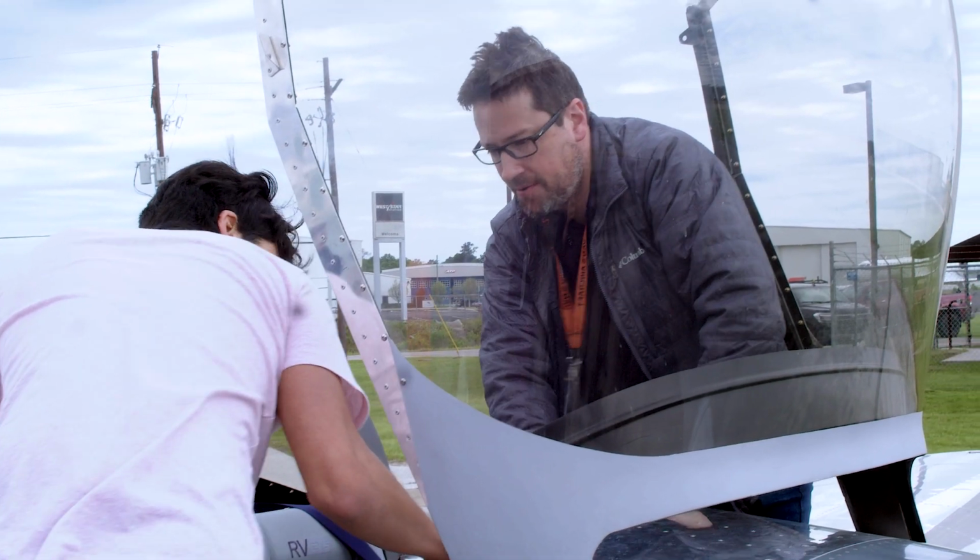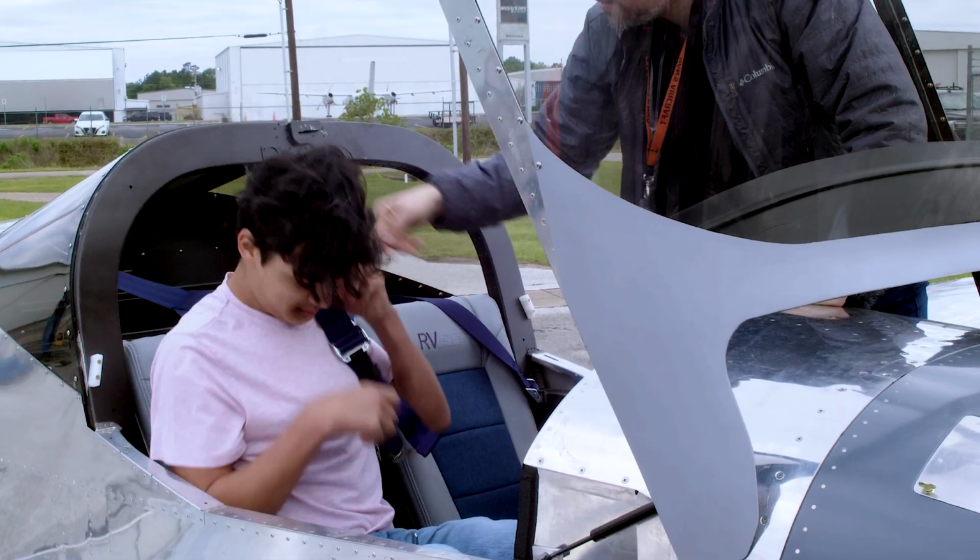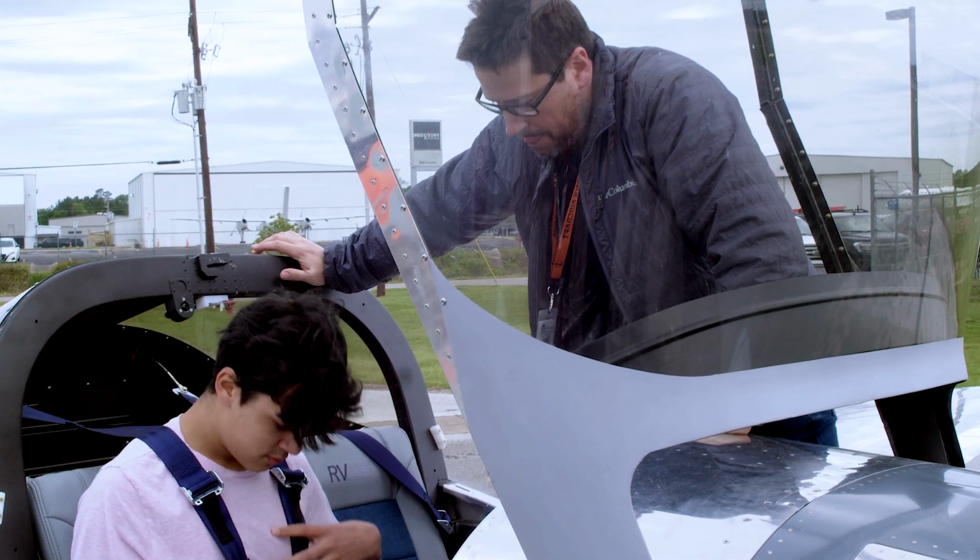So that's kind of the whole building process. Once that was done, we finally could take the kids on the ride. So last week we took them up and they all got to fly in the plane they built, which was a great experience.